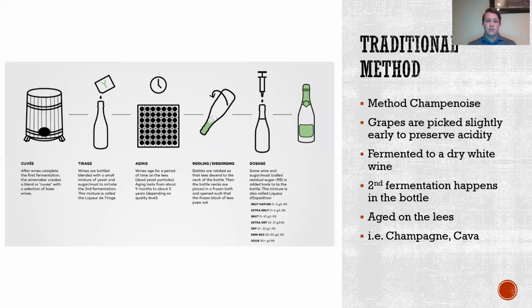So while it's being aged, it'll go through a process called riddling. Riddling is a very slow, methodical turning of the bottle as it's being aged. And essentially what they're trying to do is get all the yeast and all the sediment down to the neck of the bottle. So then once they're done riddling, they'll actually freeze the neck of the bottle by submerging it into a very cold liquid. So it'll freeze all of the sediment at the neck of the bottle, and they'll just disgorge it. So they'll pop the top, the sediment will fly out, and then they'll add something called the dosage. Dosage is an addition of sugar, which allows it to get to the style of sweetness that they would prefer.